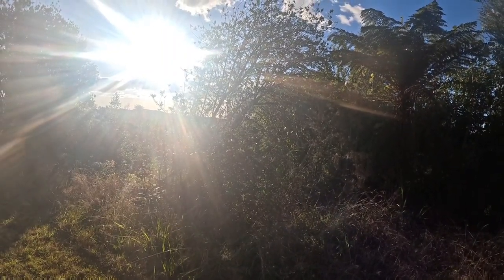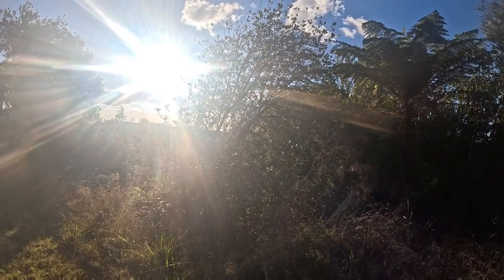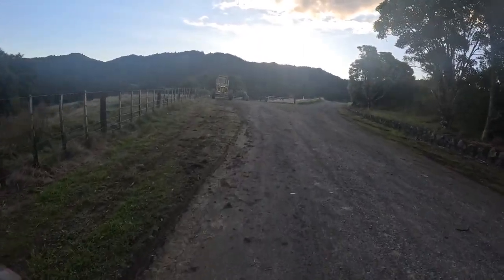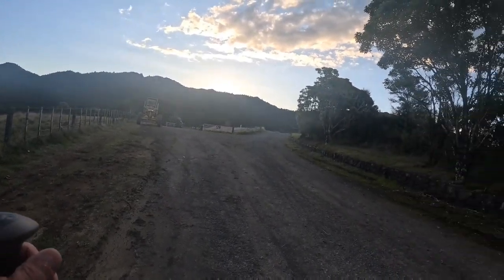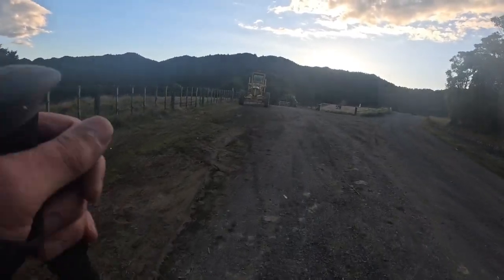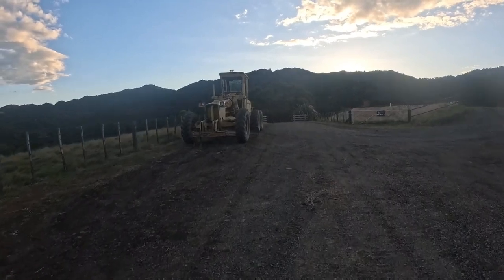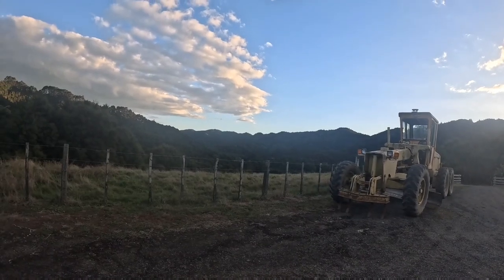So last time we were here, we were on kilometre 4. And now we're on 8,500, so 4k's till home. Not far now. That's the campsite over there.